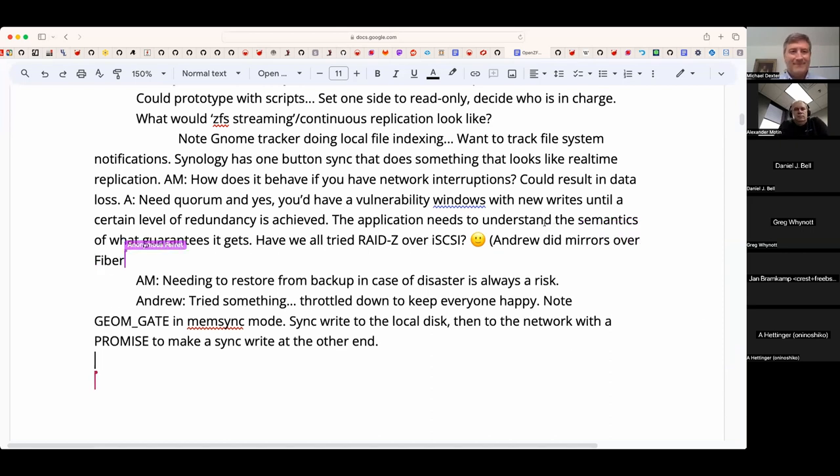ZFS would be able to handle that, and at worst it would be a single corrupted block which you have to fix up. But this is basically distributing the block devices backing a single Z pool over multiple nodes on a network, so that you can then at least logically attach them on another system without having to move the physical disks around.